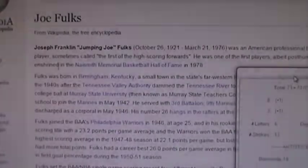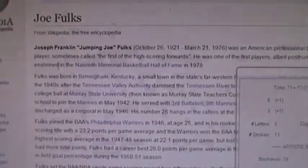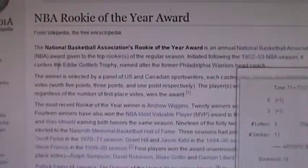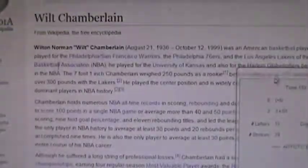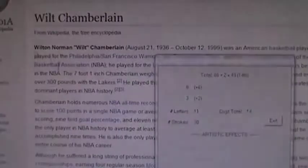He died at age 54, which equals love, but man. Beware of just doing what you want to do without ever giving thanks to God or confessing his name. That could send you to an early grave. Wilt Chamberlain. Now there's an obvious 3 fest. 150 and 15 letters, 39 strokes. There you go. And the last name was +2, and then that's all 3s.